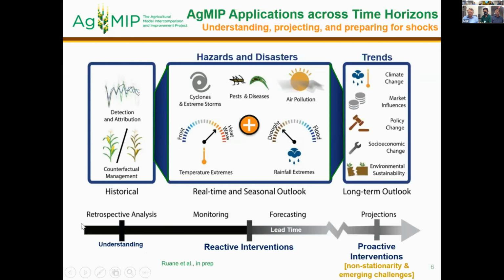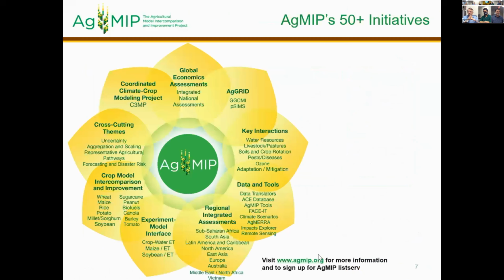And then, of course, we take these same systems out into the future and ask questions about long-term trends, really beyond a forecasting, predicting framework, but getting into projections and understanding climate change, market influences, policy changes, socioeconomics, and environmental sustainability. And this gets us to these proactive interventions, understanding that the systems are non-stationary and that there are these emerging challenges and systemic risks and approaches we have to take. So this is kind of the overarching view of how we're looking at AgMIP activities across different time horizons and the way we're approaching it. This kind of fundamental approach is part of the underlying rationale behind all of the AgMIP activities that have been formed.